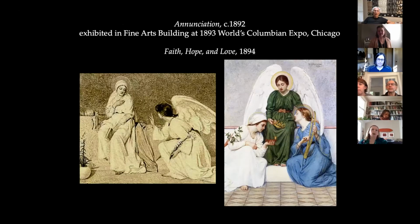So Macomber, as I said, starts showing in 1891, showing in big juried salon style shows where there's lots of artists applying, and then you get accepted and you get hung. And her work is not just accepted to the local shows in Boston. She exhibits in the Fine Arts Building at the 1893 World's Columbian Exposition, which was a massive World's Fair in Chicago. And the Fine Arts Building was huge. And there was a women's building, but she shows in the Fine Arts Building. And she's also showing in the big juried shows in New York and Philadelphia.